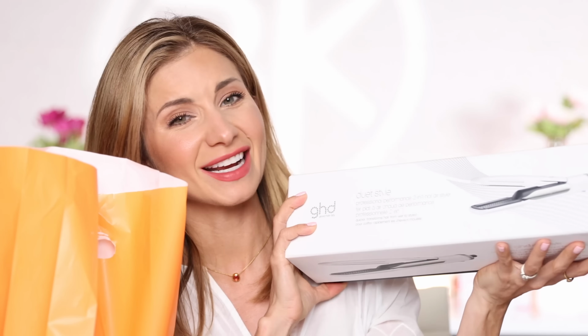I love GHD. I love their curling iron. I love their flat iron. I love their hair dryer. I use all of those tools, and I was like, you know what? I'm just gonna do it. I was in the mood and I did it. I haven't used it yet, so I'm excited to try this and report back to you guys.